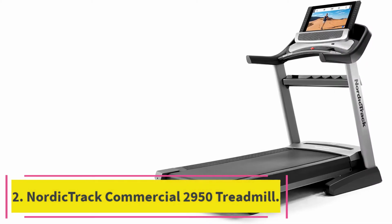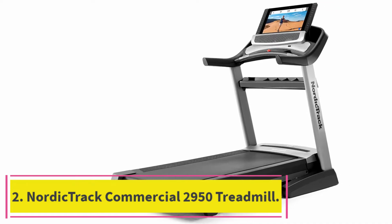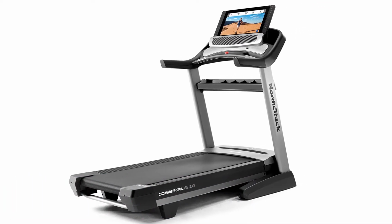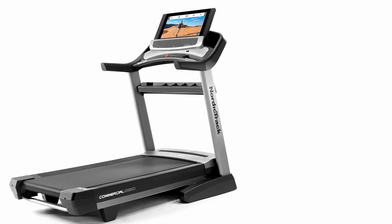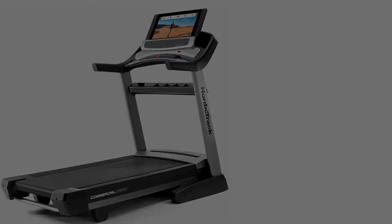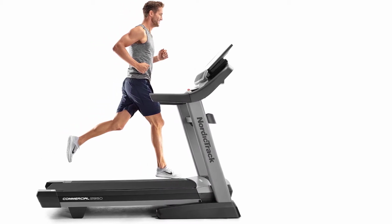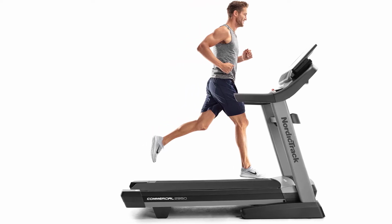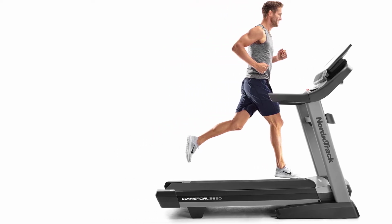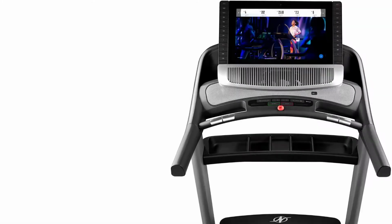At number 2, NordicTrack Commercial 2950 Treadmill. The second product on our list is the NordicTrack Commercial 2950. The Commercial 2950 treadmill is the highest grade commercial treadmill in NordicTrack's line of commercial grade treadmills that are also suitable for home usage. It has a powerful motor and a console that can be adjusted in height for increased convenience.